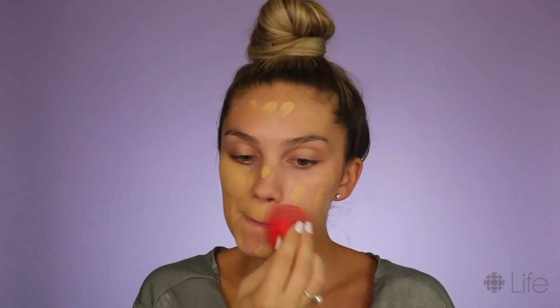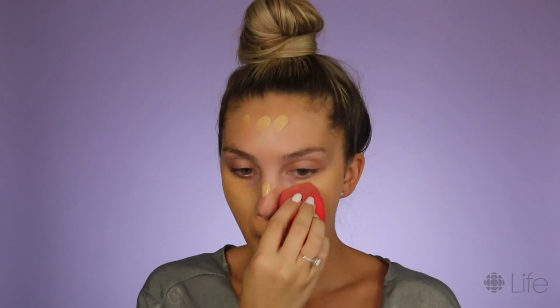The next thing we're going to do is foundation. This one's by ColourPop and it is super affordable. Everything in this video is very affordable, so it'll be easier to get your hands on. And I love using a foundation that's a little bit more on the matte side, especially when we're in a school setting, just because I feel like we get oily throughout the day.